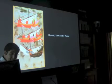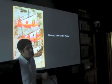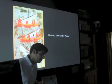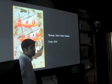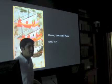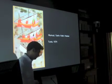What I did not tell you is that although this painting comes from a book called the Tarikh Fethi Yemen, or the History of the Conquest of Yemen, this particular battle was not in Yemen, it was in Tunisia in 1574, and that is not a Portuguese ship, it's a Spanish ship, and it shouldn't have been there to begin with because it was in the Mediterranean and galleons are no good in the Mediterranean. So the Ottomans actually won that battle.